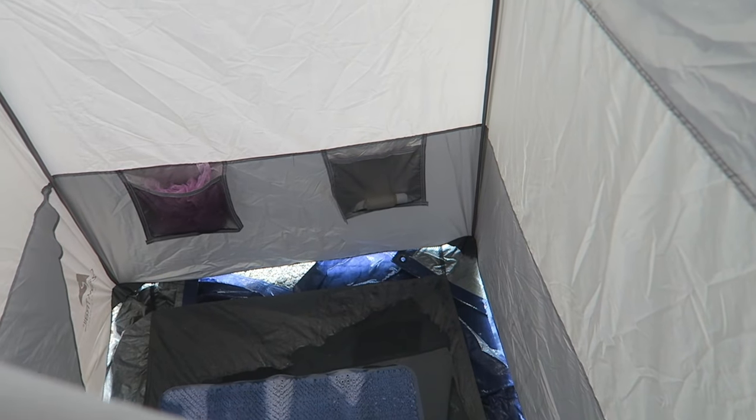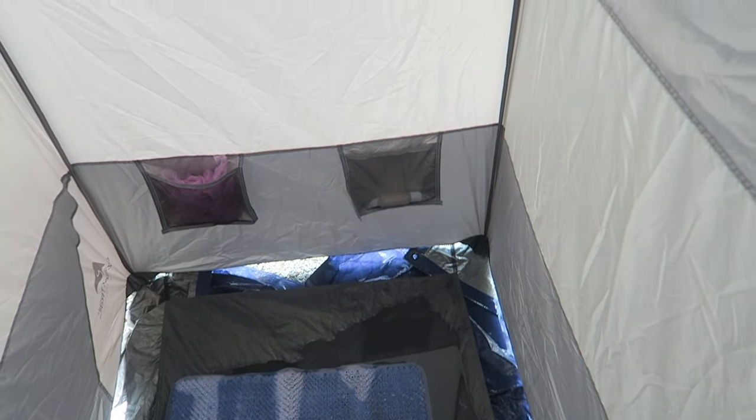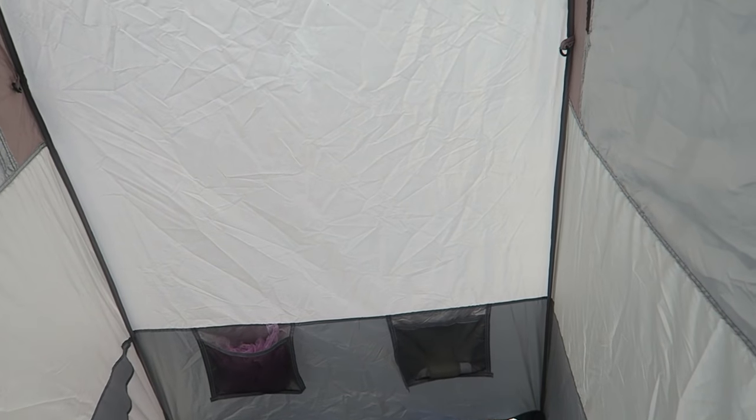I have two windows here. I can hang my lantern there. And then there's a shower bag that gets hooked here that I've been using. I also have a battery-powered shower pump, but since I'm the only one using this, it's just been fine. The water is cold, but honestly, it is so hot in the day that at nighttime when I'm ready to go to bed, a cold shower is just everything I need.